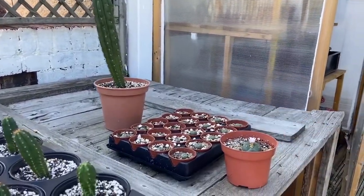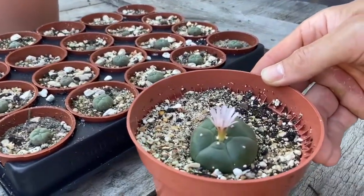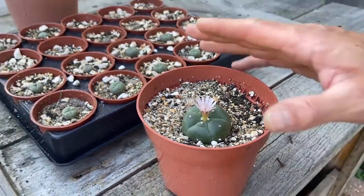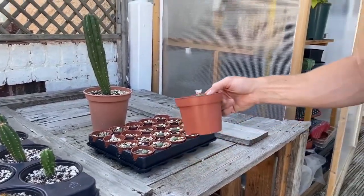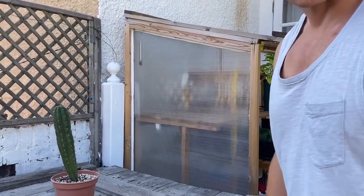And then these are 1.5 year old peyotes, and this little beauty, which has flowered for the first time, is probably about 3.5 years old. I think it was a little older when I got it. I got it about the same size as that, as babies. So I'm really proud of this because it is very beautiful. So yeah, that's our garden.